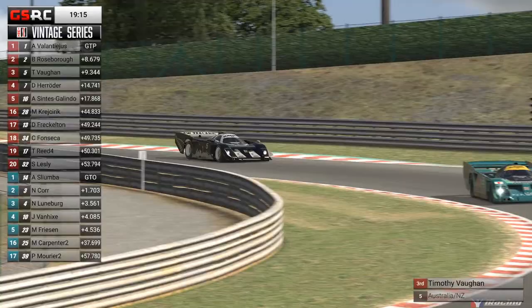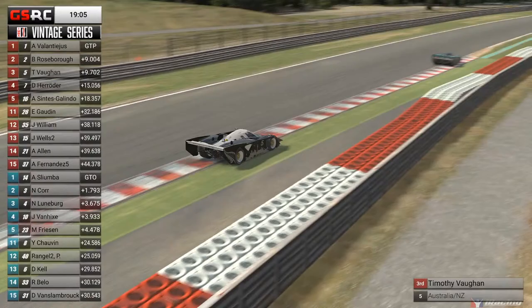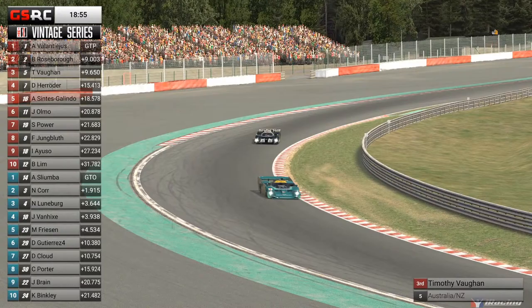Because that traffic really helped Timothy Vaughan out. He's managed to catch up to the back of Brandon Roseborough. Yes, he has. And now he's going to be trying to put the pressure on and not really worry about the lead of this race. I think at this point, they're going to be just battling with each other, trying to figure each other out. It's a bit of a chess game. Still with 18 minutes and 55 seconds left, anything can happen.